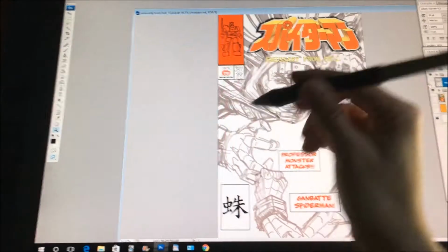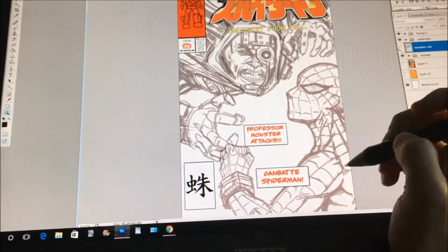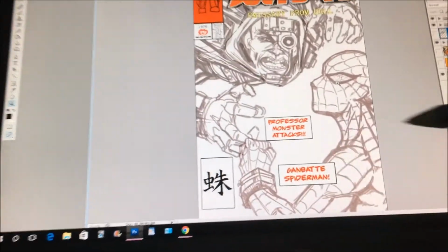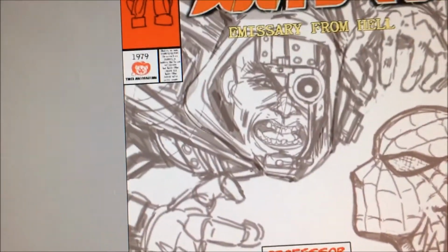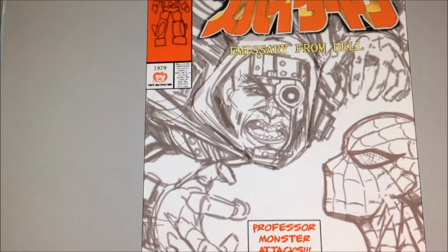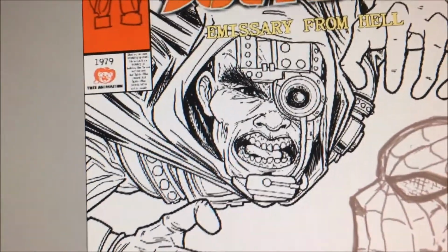I'll show you. So this is the rough, and I've started going in. Originally, this was Venom. This Spider-Man is very close. The main thing I changed was I slimmed him down a little bit, gave him more of the evil eye, gave him his Marveler communicator. But this is all different. This was Venom's face, and so I had to change it. It wasn't 100% there. It was kind of close, but then I started going in with the inks, and I was just hating it. I don't hate it as much today.